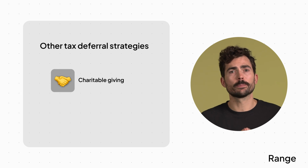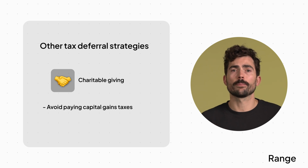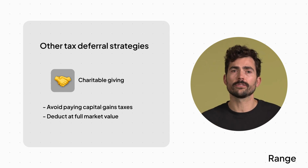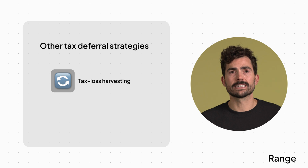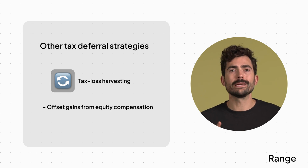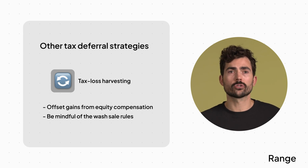Charitable giving can be particularly powerful with appreciated stock. By donating shares directly to charity, you can avoid paying capital gains taxes while still getting a deduction for the full market value. This strategy can be especially effective for shares you've held for more than a year. Tax loss harvesting can generate losses to help offset gains from equity compensation. Be mindful of the wash sale rules, particularly since equity compensation events like RSU vesting could trigger these rules.